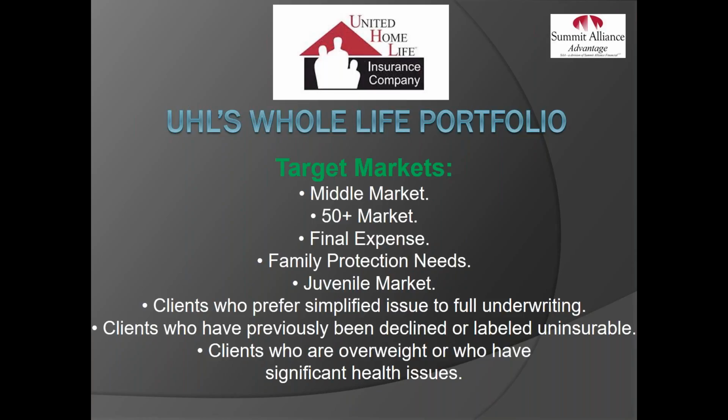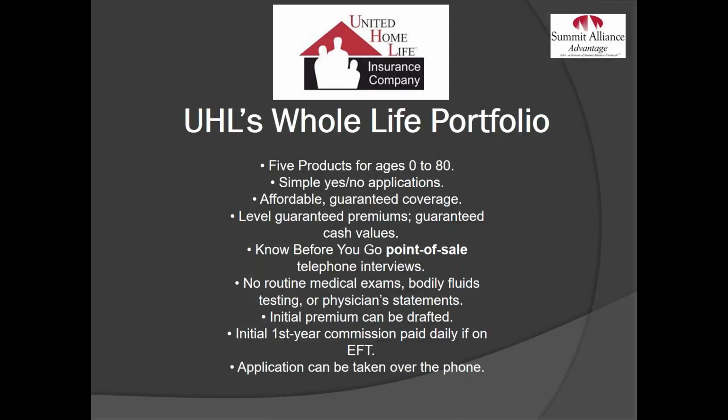Basically, the parameters for their underwriting are very wide open. They're a very lenient company when it comes to getting clients covered. So we really like them. Now, to briefly go over their portfolio. One of the handouts has a little more detail on each of these products, but they pretty much have five products to cover ages 0 to 80.